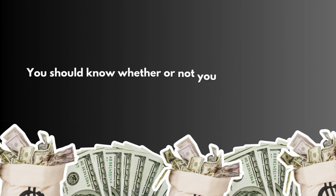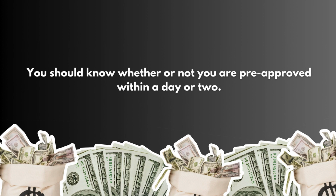And then one of the things they're going to do is run this through an automated underwriting engine to see if they can get an approve eligible on your loan. And if they can't, they might have to take it and get it manually underwritten. But assuming you meet the basic guidelines and are able to get that approve eligible through the automated underwriting engine, you should know whether or not you're pre-approved within a day or two of sending all that documentation in.